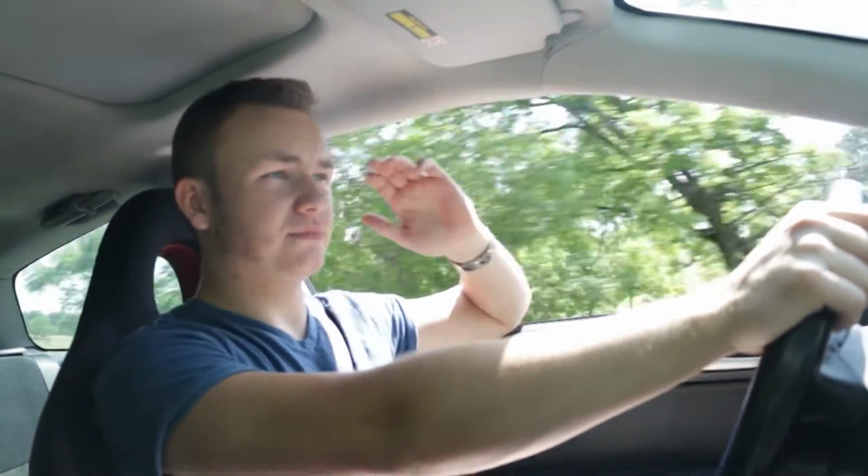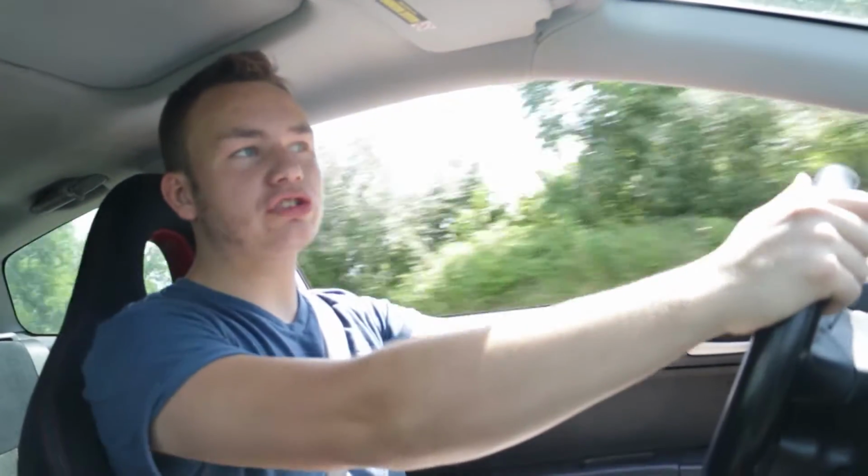Now, this Civic was the first gen Civic to come out with electric steering. I feel like it's a little touchy. No, it's not gonna be perfect from the get-go. I just think it's a little too electric, you might say.